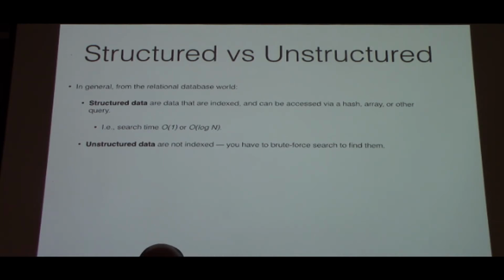And unstructured data are data that are not indexed, where you really have to make your way through every single sample of data and find out if it's what you want and where to put it. So the idea is that it's basically linear search time, very expensive.